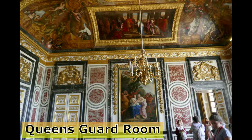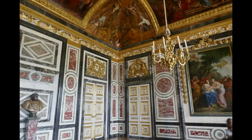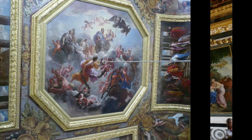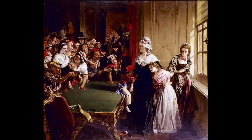The Queen's Guardroom. On October 6, 1789, a mob of revolutionaries stormed the palace. They were fed up with the ruling class leading a life of luxury out here in the countryside while they were starving in the grimy streets of Paris. The king and queen locked themselves in the palace, finally retreating to this room. Some of the revolutionaries gained access to the upper floor. They burst in where Marie Antoinette was hiding, overcame her bodyguards, and dragged the queen and her husband off.